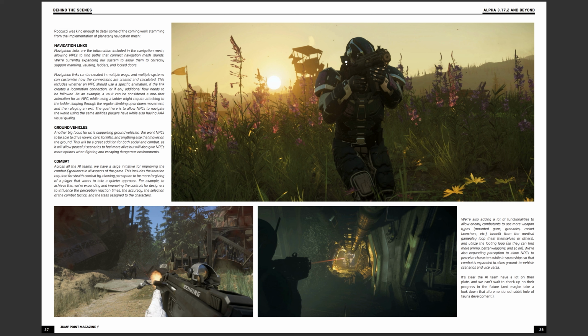Combat. Across all of the AI teams, we have the large initiative for improving the combat experience in all aspects of the game. This includes the iteration required for stealth combat by allowing perception to be more forgiving for a player that wants to take a quieter approach. For example, to achieve this, we're expanding and improving the controls for designers to influence the perception, reaction times, and accuracy, and the selection of the combat tactics and the traits assigned to the characters.